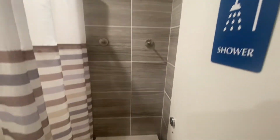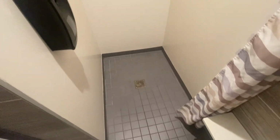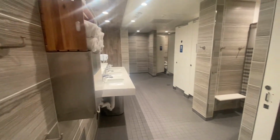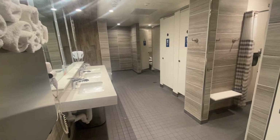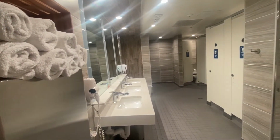But again, this is not what I would expect from a hostel, these newly renovated bathrooms. Nice shower curtain. Okay, I have to give it to this hostel. It's very clean. And then another overview. And again, since I identify as a female, I'm not gonna go into the male bathroom, but I can assume it kind of looks the same.